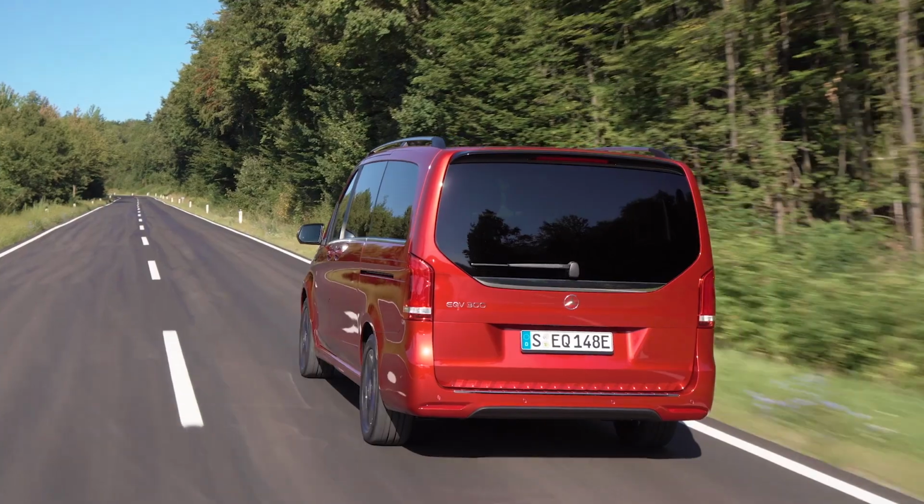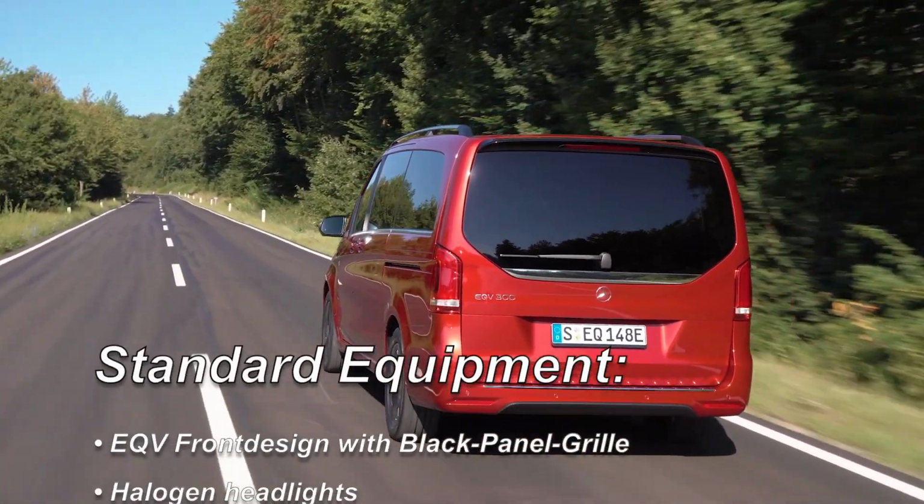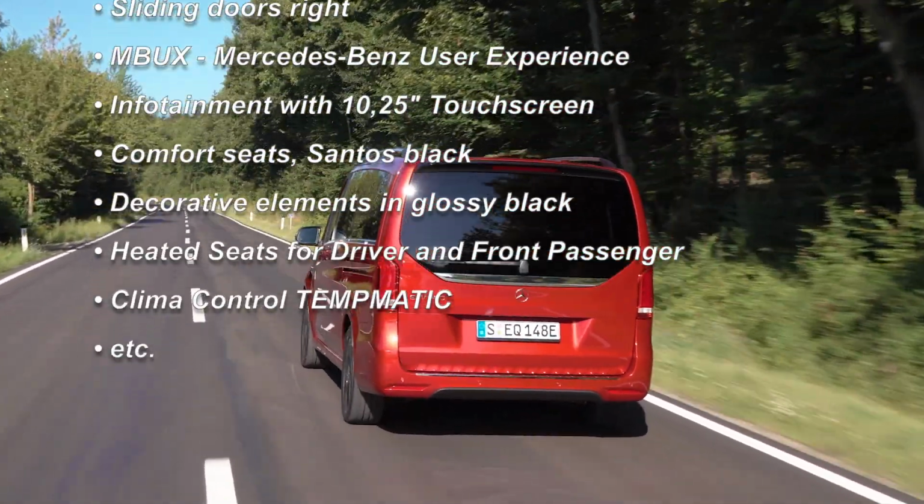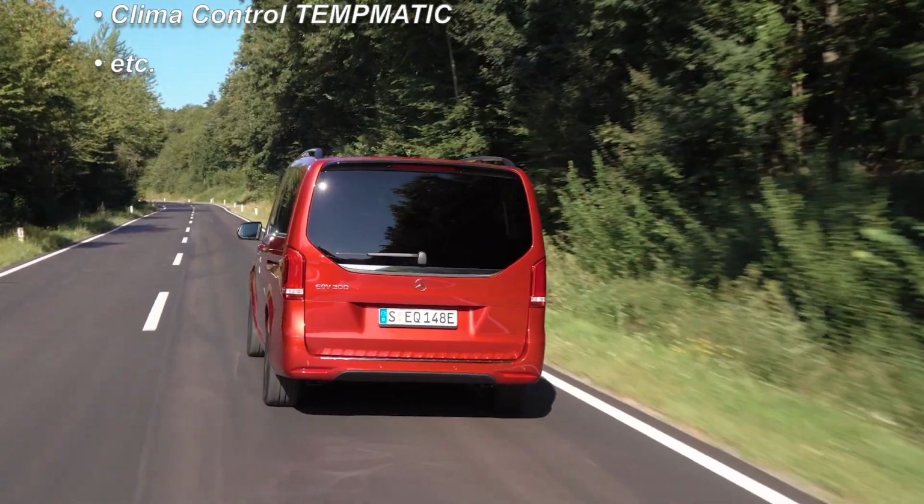But to give you an idea of what the car always brings if you buy the standard version, here is the list with the most important features, just to give you an idea of how the car comes if you don't buy any extras. But I think you will find some bits and pieces where you say, I would prefer to have this or this as well.